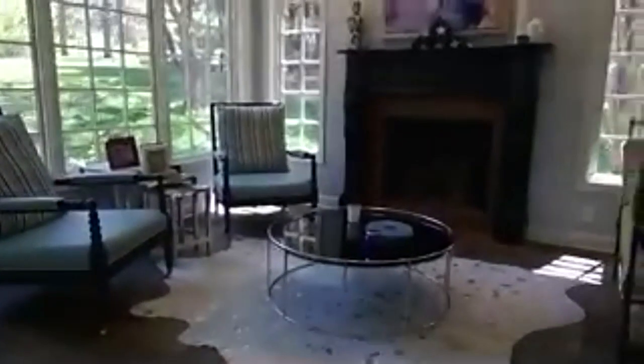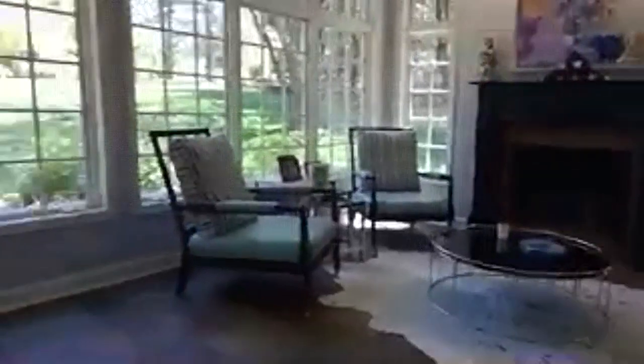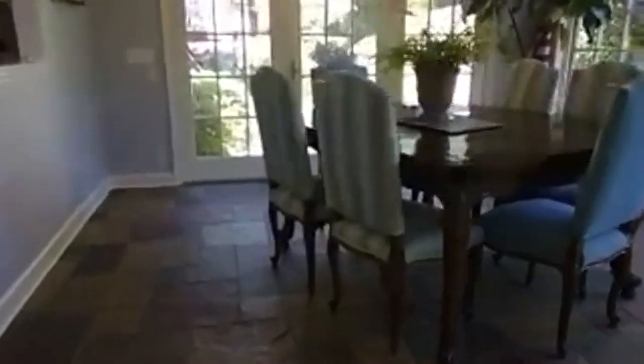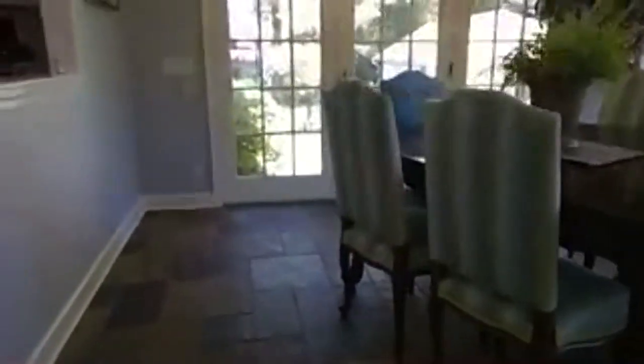You could have a TV over the fireplace. Lots of great views of the backyard, which is level and open. And then the breakfast area. So if you want to be chatting while you're cooking, everyone's right there, easy to hang out in the same space. That's a nice panoramic.